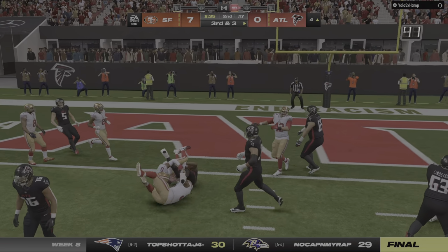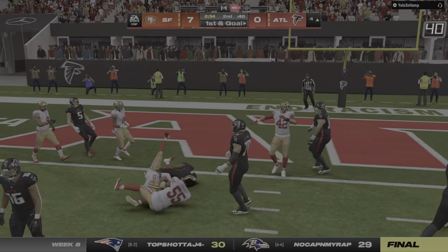Robinson will try to pick it up. He didn't get the touchdown, but he did get the 1st down as he's tackled at the 1. Only 3 there on the pickup, but that's enough to move the chains.